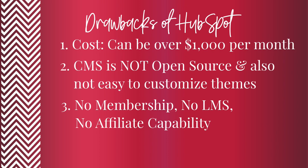Another drawback is that HubSpot does not have the capability to create a membership site or a learning management site or set up your own affiliate program. So it's not an ideal solution for online-only businesses or e-commerce.